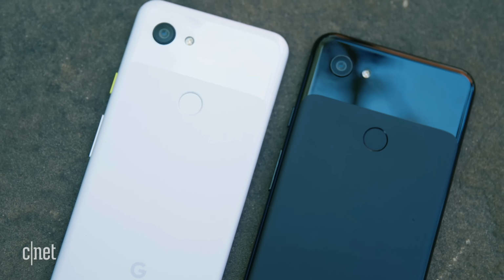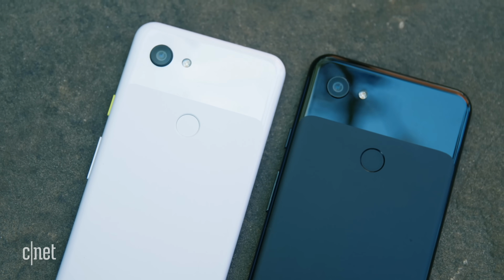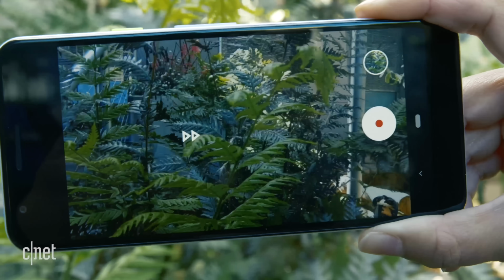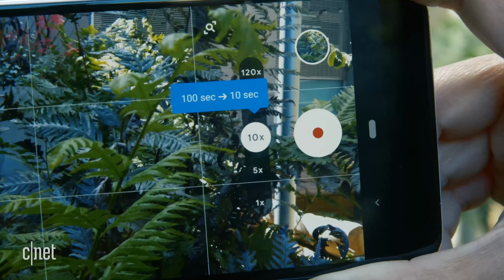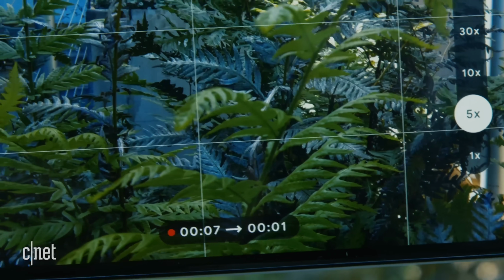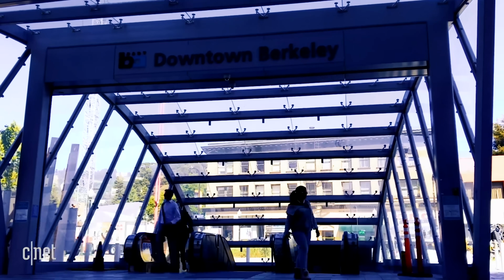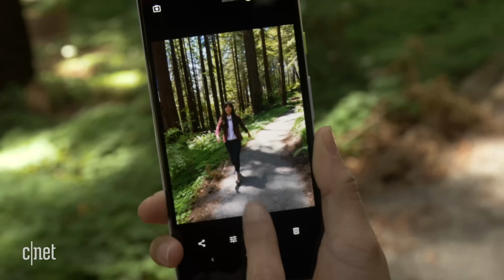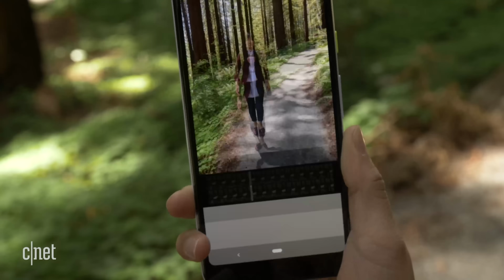Because the Pixel 3 and 3a XL have the same camera, photo quality is still excellent. One new feature is time-lapse video. On the Pixel 3a, I like that you can set your frames to record at certain time intervals, and you'll see exactly how long your video will be in real time. The phone still has Top Shot, which helps you choose the best image out of a series.